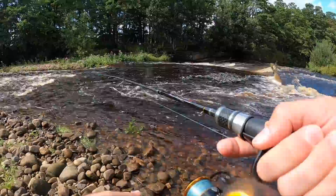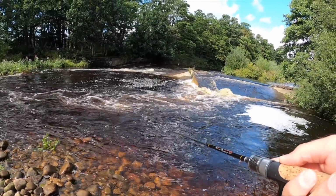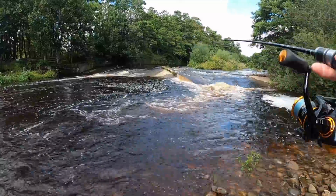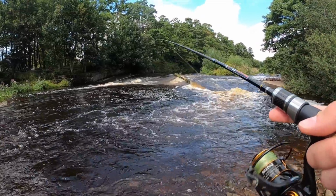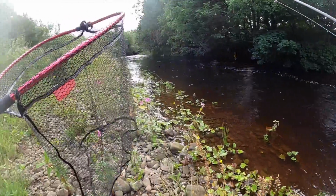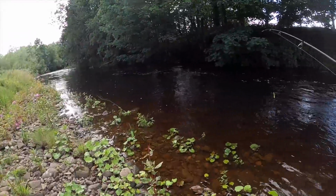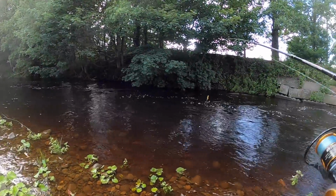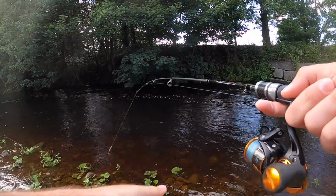Right, first cast of the day, and I could not be more excited about this. Come on. I have to say this water's a little fast running for my liking. Well, not as much success as I'd have liked at the first spot, but I know trout like to hang out under these trees, so I think we've got an alright chance here.